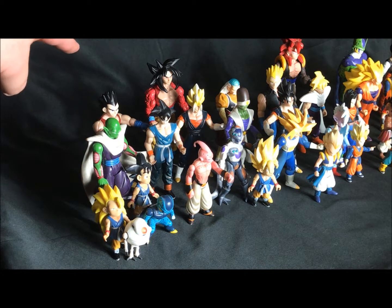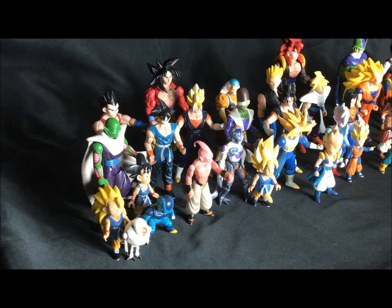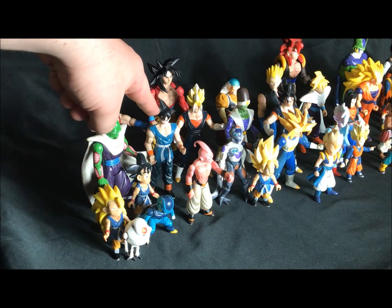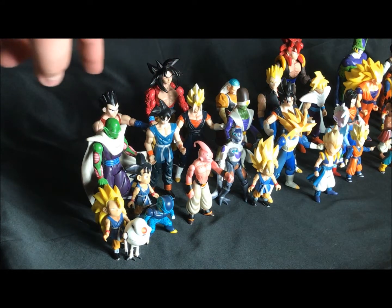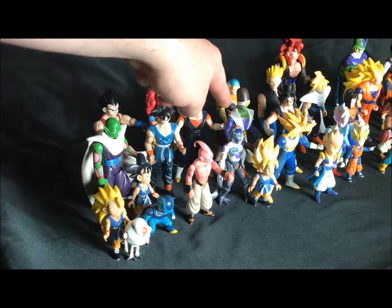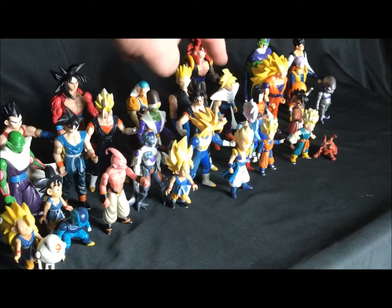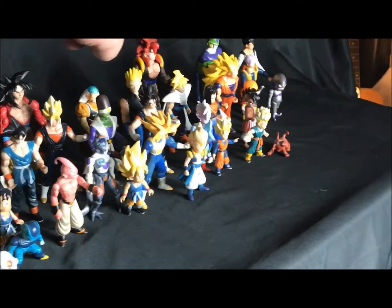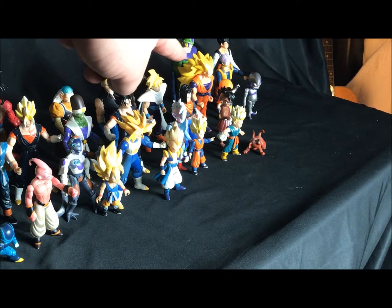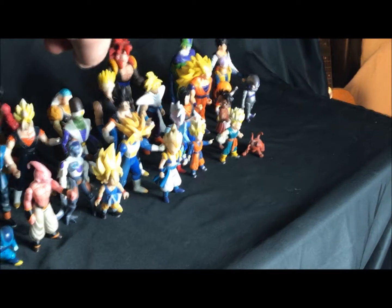We got, let's see here, Vegeta with black hair, and then there's a blonde-haired Vegeta. There's like an ape Goku back here with his black hair, Teen Goku, and more Gokus. There's a Piccolo right here. There's a Cyborg Vegeta. Moving down the line, I'm not sure about a few of these. There's a Super Saiyan Goku right there. There's a lot of Gokus. It's like he's the main character or something.